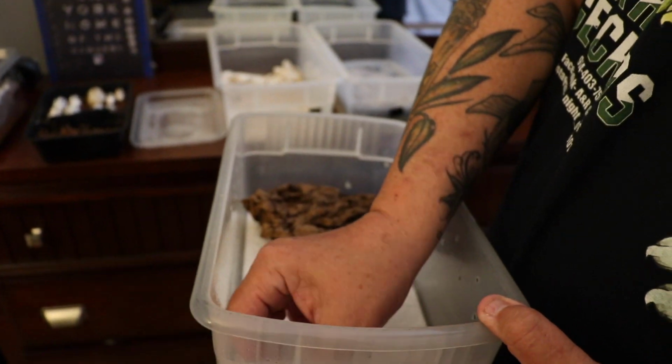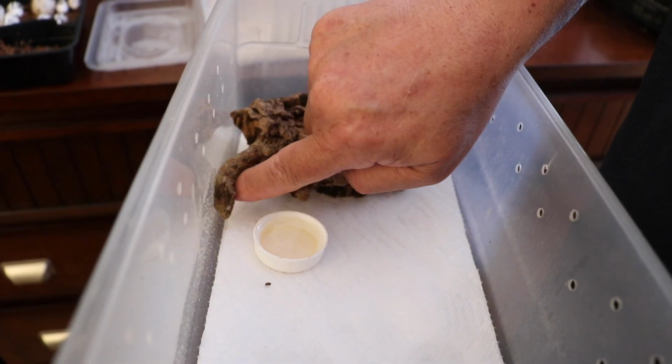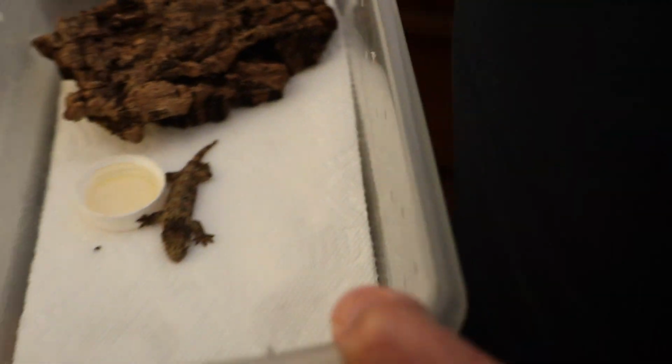As you can see, very pretty, very good colors. This is a Pickle Pinky baby. This is one of my high color baby lines. One of their babies, as you can see the reds and the pinks in there. And then you put them down here.